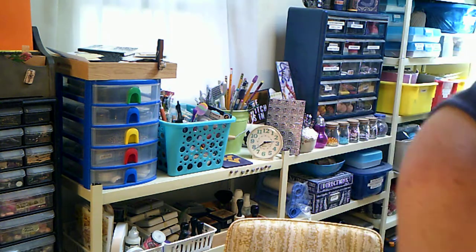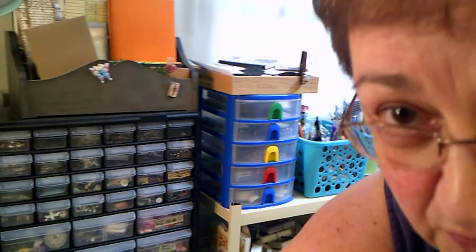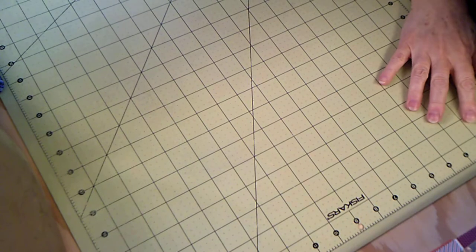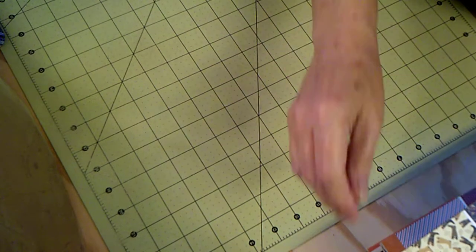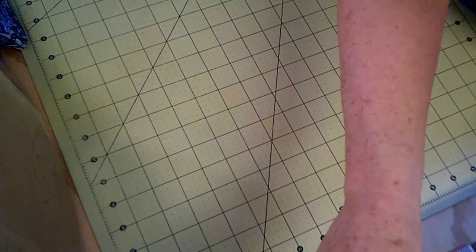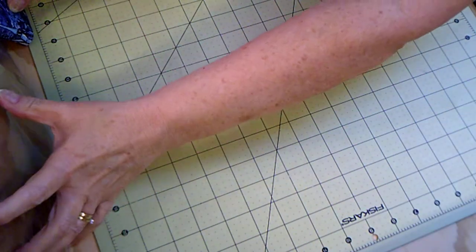What I'm going to do is angle my camera down. I'm going to change the angle without turning it off, I'm not even going to pause it, and I'm going to show you the paper pad and something else I've got. Okay, I'm going to move this forward and angle it down to my desk. Up a little bit, a little bit more. There we go. Now we're good, I think.